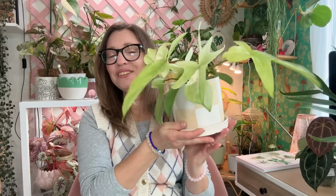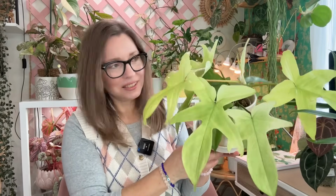number one. So this gorgeous, beautiful plant here is a philodendron, which you guys know, philodendrons are not at the top of my list of favorites, but I don't know. They're kind of making their way up closer to the top of my list. Kind of, a little bit. Will this be the year of philodendrons for me and my collection?